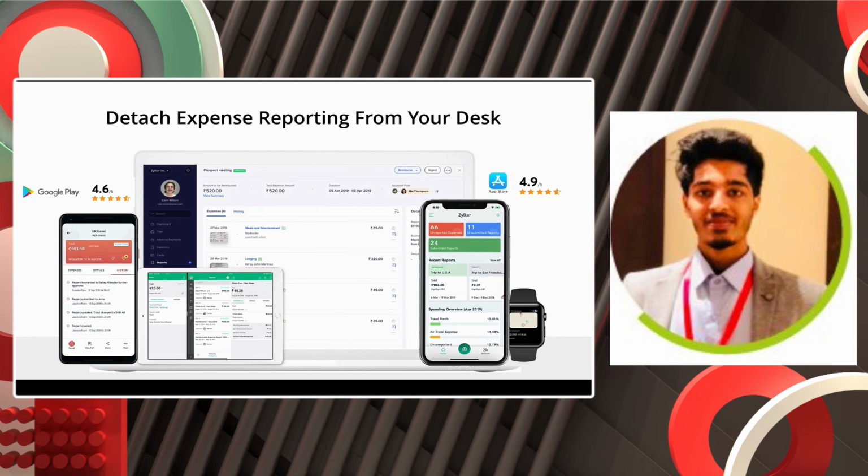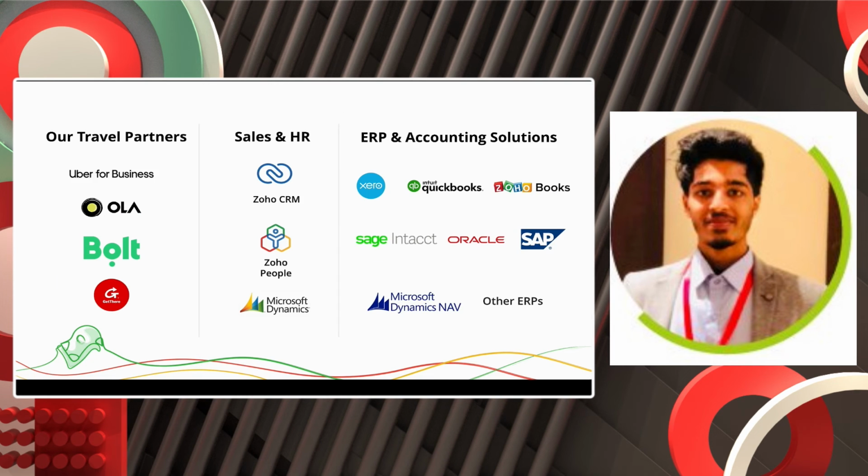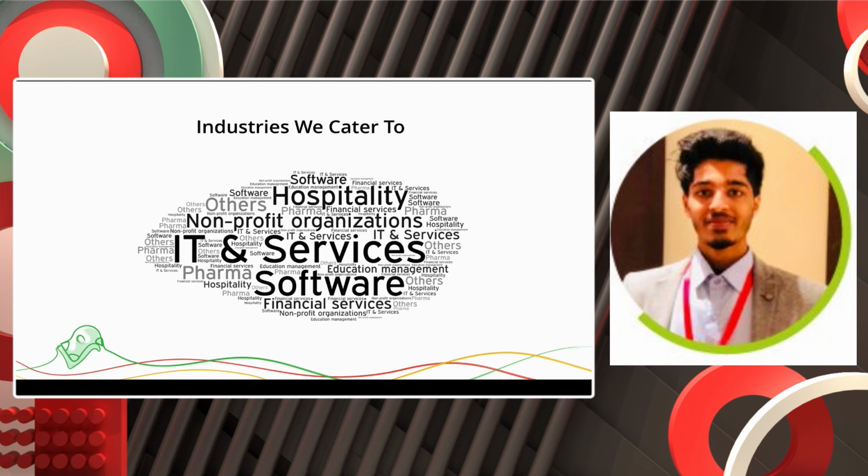So as I said earlier, mobile applications work the best for Zoho Expense. Every user can use the mobile application itself to get their day-to-day work done. And we integrate with all the applications like Xero, QuickBooks, Sage Intacct, Oracle, SAP, travel partners like Uber, Ola, Bolt. We integrate with most of these travel service providers and with accounting and HRMS applications so that you don't have to worry about data transfer between multiple applications.